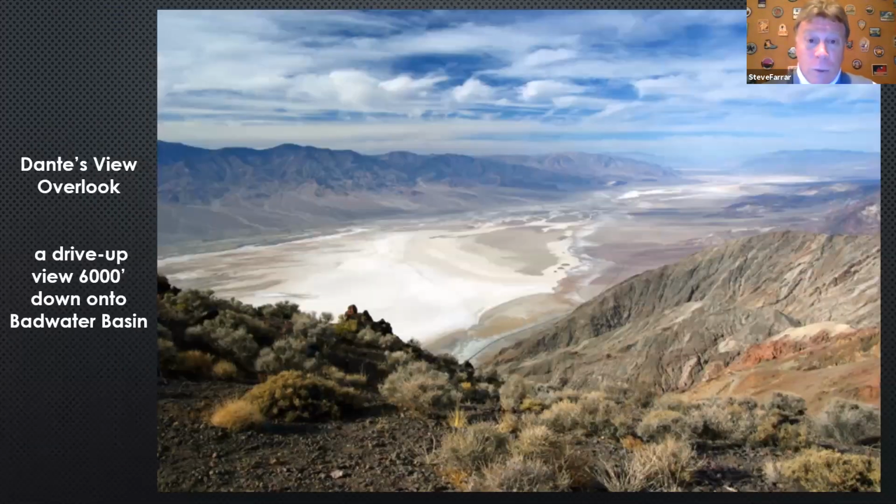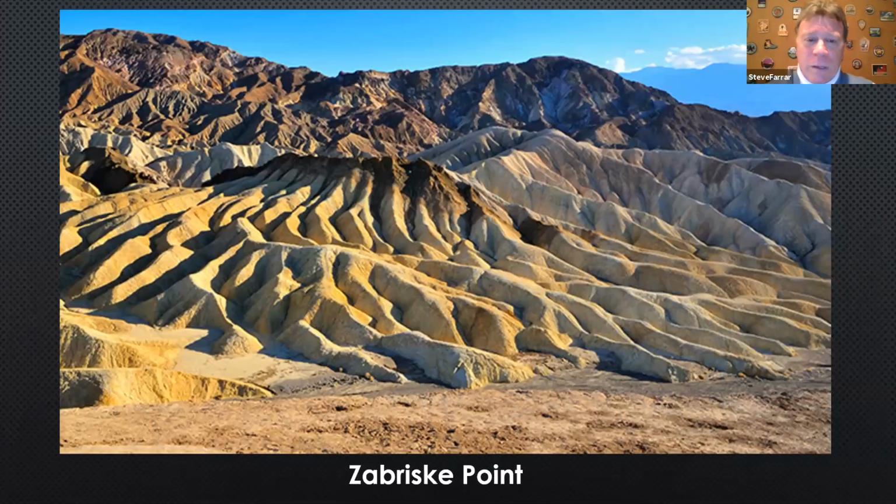From Badwater Basin, you can physically drive from 280 feet below sea level up to this vantage point at Dante's Overlook. It's 6,000 feet, looking down at Death Valley, at where you just were. You can drive up to there. And you have these yellow mounds. There's all kinds of fun places to drive around to. You don't have to hike an awful lot there.